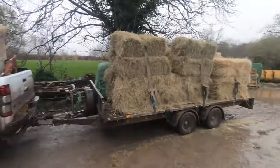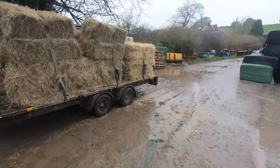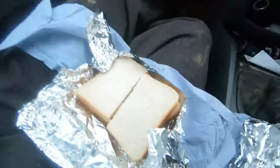So that's the load all loaded and ready to go. It's all strapped, got a bale in the boot. That's just on his way down the yard from there. So let's crack on and get delivering. Quick stop at the body bag.